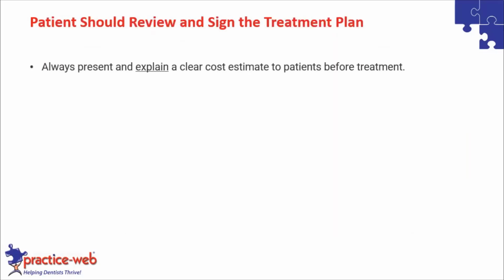Now, patients should also be reviewing and signing treatment plans. And this is very useful. I think some offices are strict on this and they do it very well. Others are a little bit lax. So we don't want to be lax when it comes to treatment plans. I would say it's a great next step, because a financial agreement is just a generic agreement. So this is a great next step when you're actually getting into providing treatment to patients.